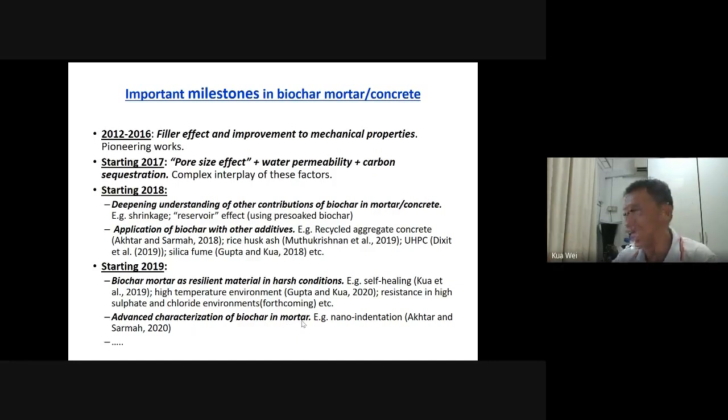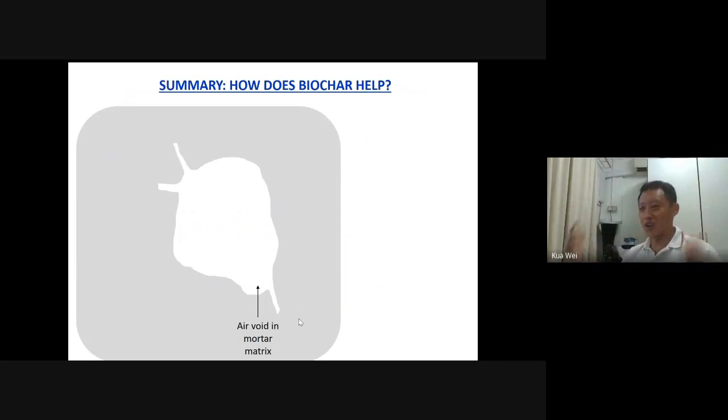I've just attended the PhD defense by Ekta and Ajit Salma. Very soon, I suppose they'll be publishing an article on how they have made use of nano indentation for biochar mortar, specifically on measuring the strength as well as the modulus at different spots in the mortar itself. So after I've spent about 44 minutes talking about biochar, let us have a summary. After all, this is something for us to learn from one another.